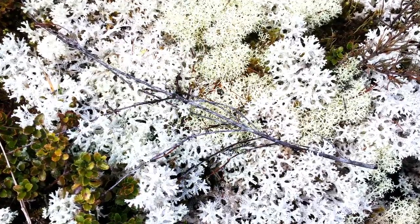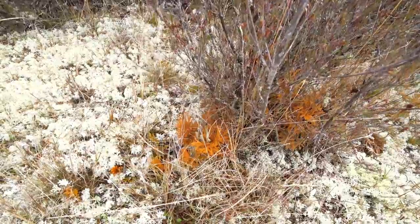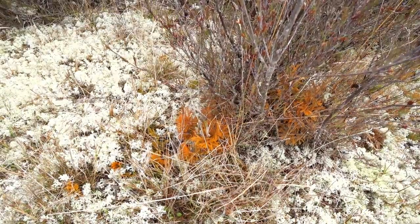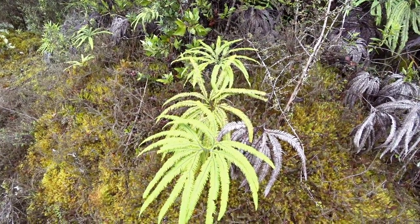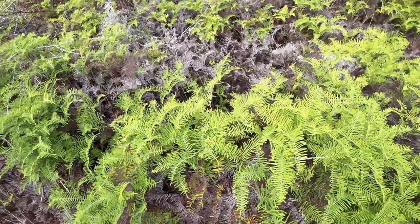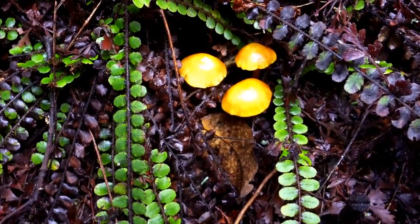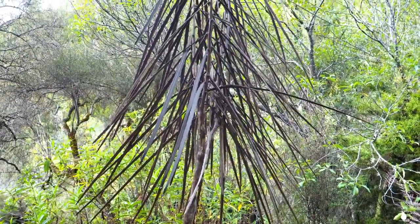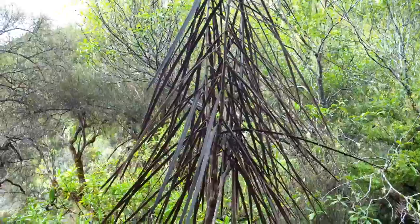Tons of lichen along this part of the trail. I'm not sure what that goldy colored vegetation is growing along the lichen. Probably pretty color. There's other interesting species of vegetation along the way. Another ground cover, must be a type of fern. Good old lancewood. The long spiky leaves. A tree that you find in many home gardens.